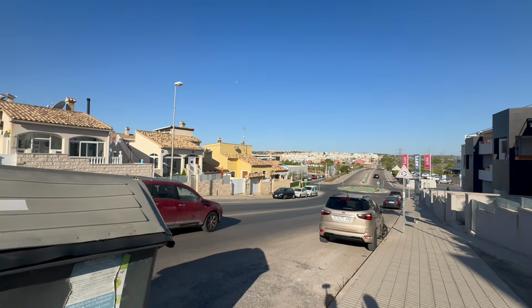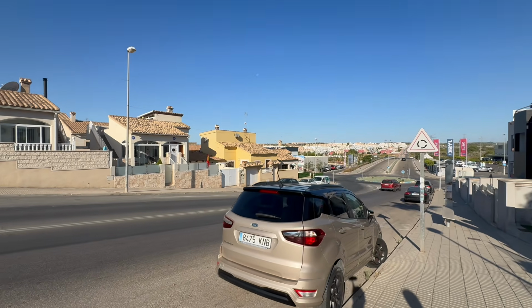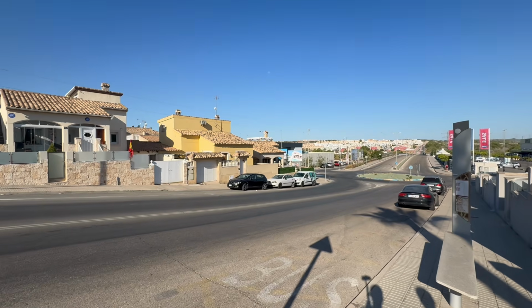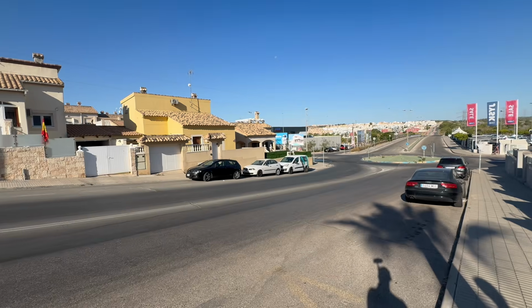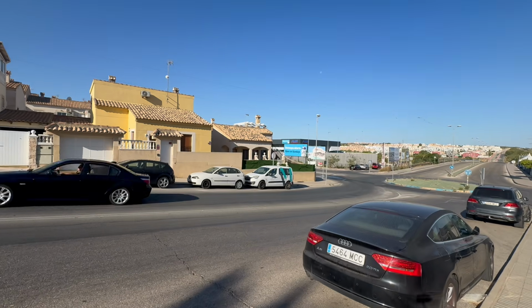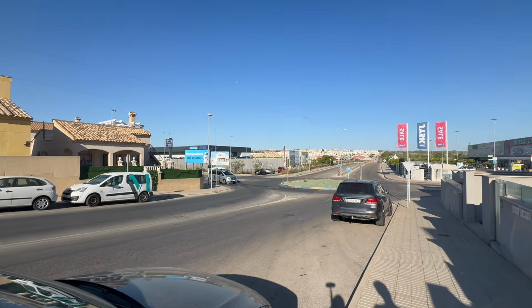But this is the famous Aldi that is shared by many people in this area, from Los Altos to Los Almendros to all of these different areas. Aldi is doing super strong here in Torrevieja and Orihuela. To be fair, they deserve it. I like it, to be honest. I wasn't a big fan when we first came, but they've improved for sure. Like I said, at this roundabout, when we turn right, we're going towards Dream Hills, and that's the way we're going to be walking in the end.